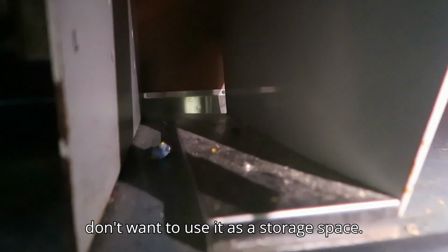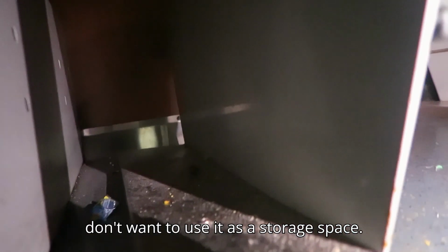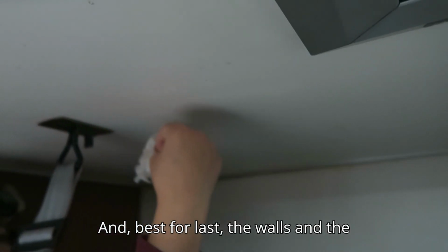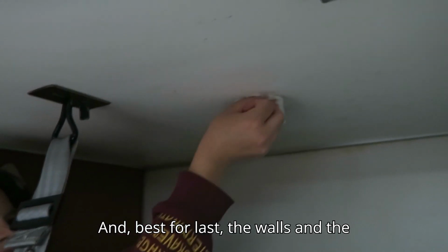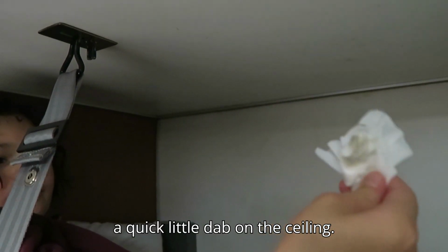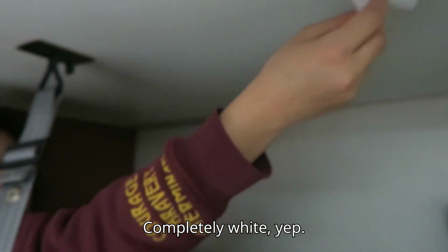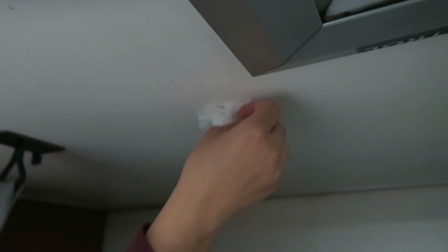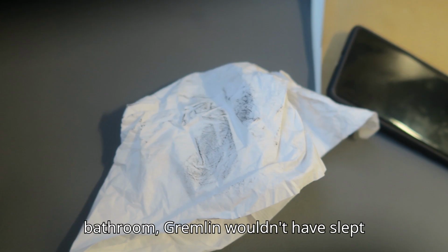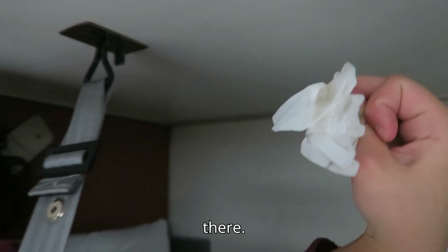That's under the seats, that's why you don't want to use it as a storage space. And best for last, the walls and the ceiling over the bunks. I'm doing a click, little dab, obviously. Completely white, yep. Without the tin of Lysol wipes from the bathroom, Gremlin wouldn't have slept there.